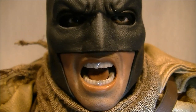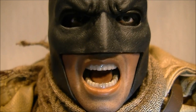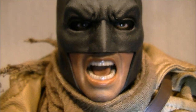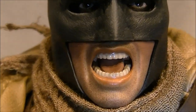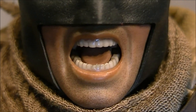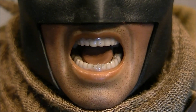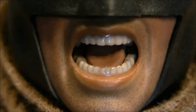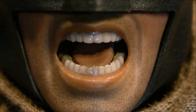Let's move in, because some people have asked if you can see gums on the sculpt. So let's see how close we can get. I don't want to get in my own light, so let's go back a bit. Whoa, come back, come on Babby, come on. Voice activated camera, it knows when I start getting threatening, it starts thinking to itself, I better do what I'm supposed to be doing.